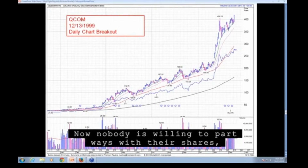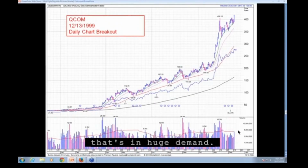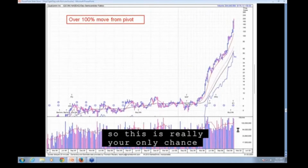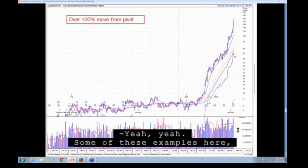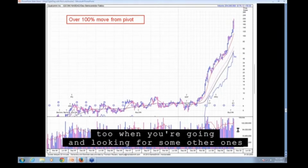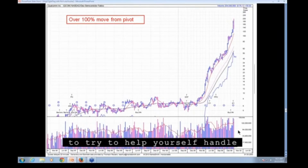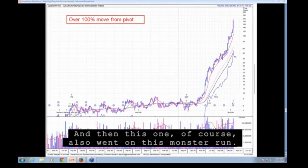Now nobody's willing to part ways with their shares, and so it just shows you that you've got a stock in huge demand. Everybody wants to buy. No one's even thinking about selling. So this is really your only chance to get in the stock before it takes off again. Yeah. And some of these examples here could serve as historical precedents too when you're looking at some other ones to help yourself handle some of the current high tight flags that might be out there. All right, and then this one, of course, also went on this monster run, 100%.